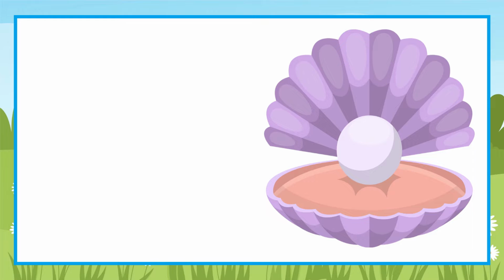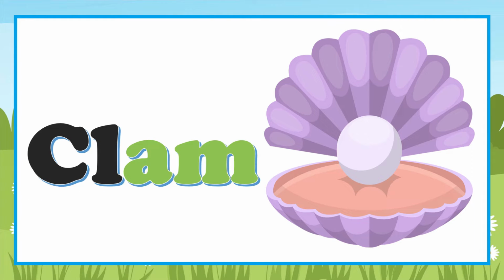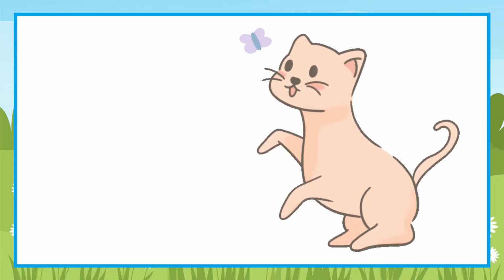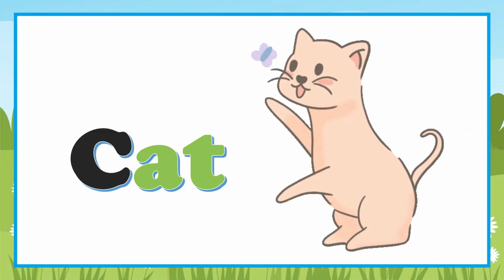Let's try this game. Identify if the picture ends with the phonics M. Let's begin. Let's try this one. Does this end with the phonics M? That's right. Yes, it's clam. Let's try this one. Does this end with the phonics M? No, it's C-A-T for cat.